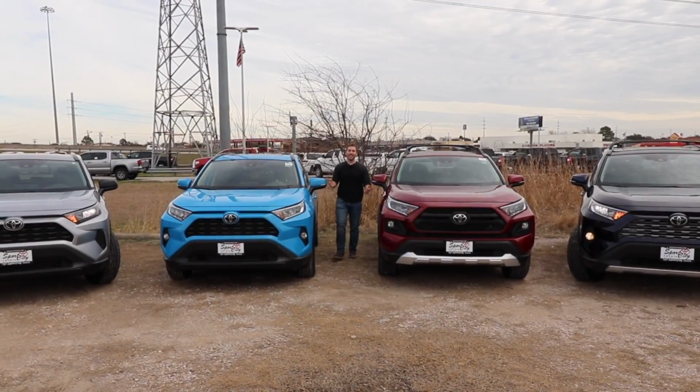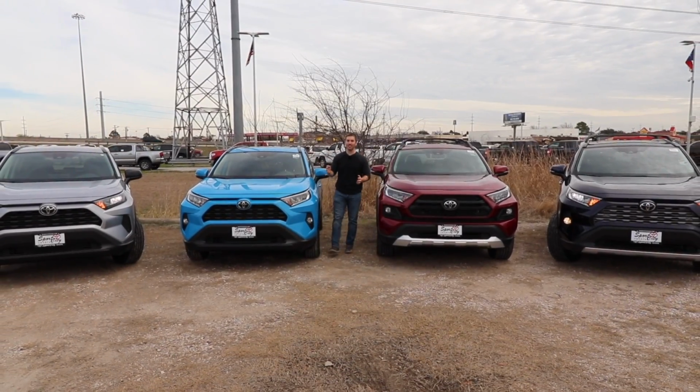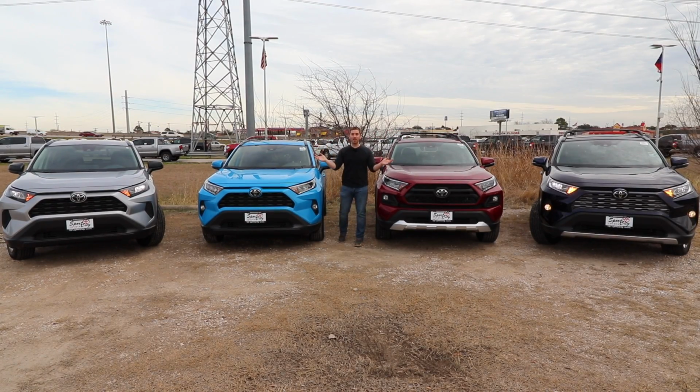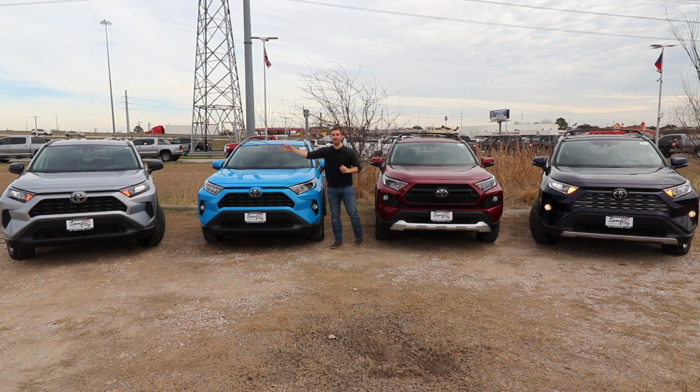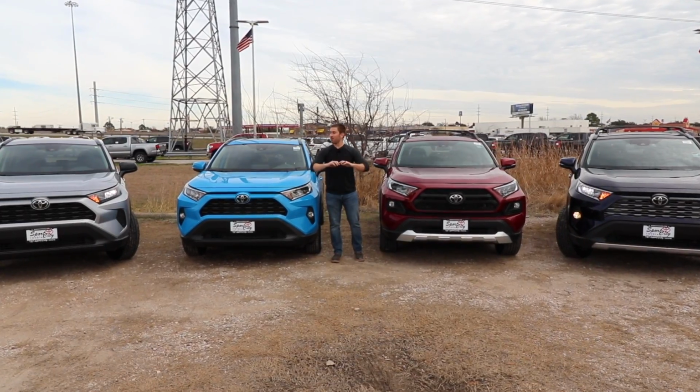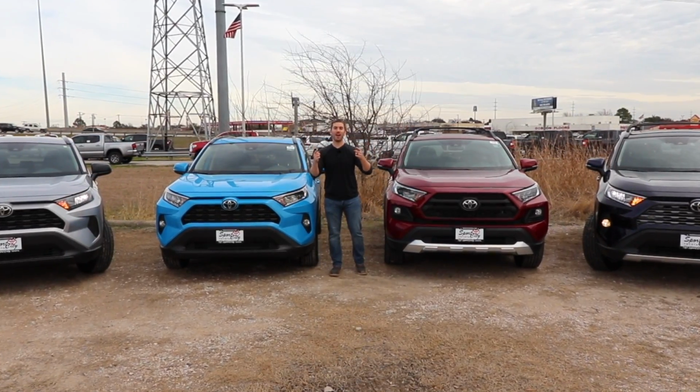What's going on, everyone? Today we have four 2019 brand new Toyota RAV4s. I'm going to give you a trim level comparison. Starting over here, we have the LE, the XLE, the Adventure model, and then the Limited trim. The only one that's missing that would go right here is the XLE Premium, but we're going to go through all the features coming right up.